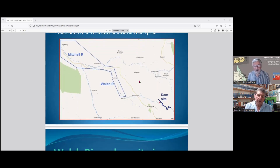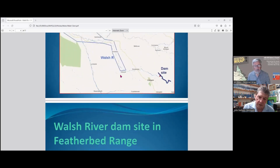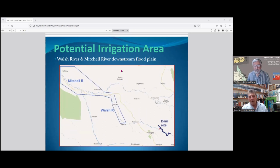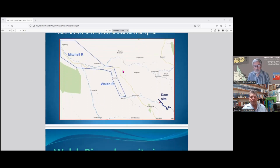Yeah, you've got the Carpentarian Basin is the basic geology out there, and it's a sand, shale, siltstone basin that produces quite a good soil all the way. Okay. And I think that's one of the points that CSIRO made in their report, that there's favourable country out there for irrigation.